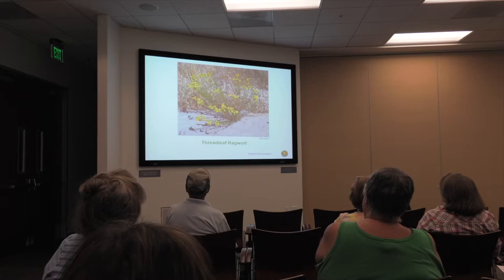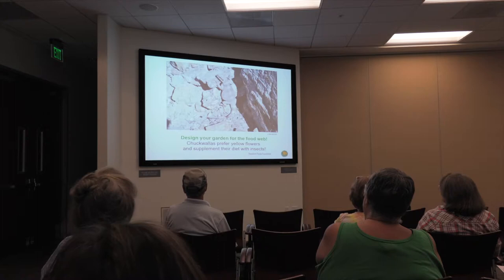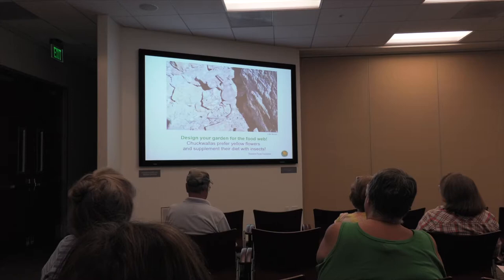And it's also important because chuckwallas prefer yellow flowers. So when you think of designing a garden, don't just think about the birds and the butterflies. Think about, you know, what kinds of food other animals might like. So chuckwallas like yellow flowers as the primary part of their diet, and then they supplement their diet with insects.